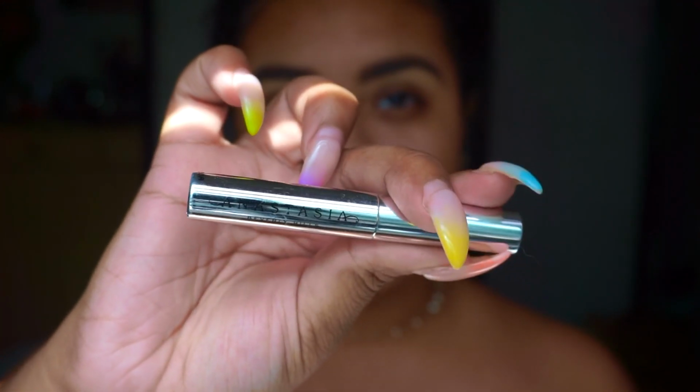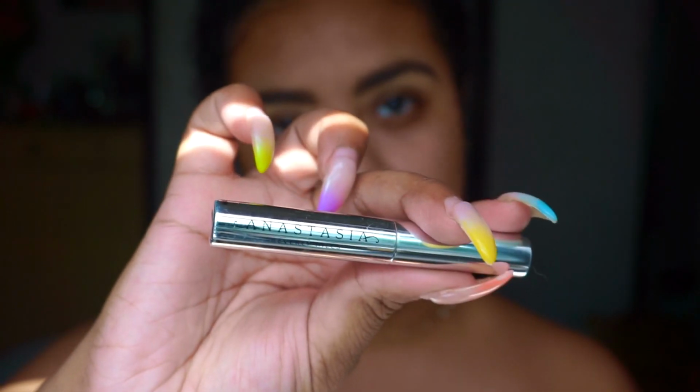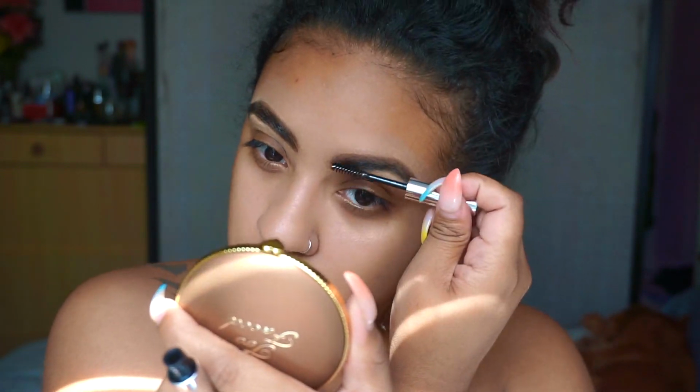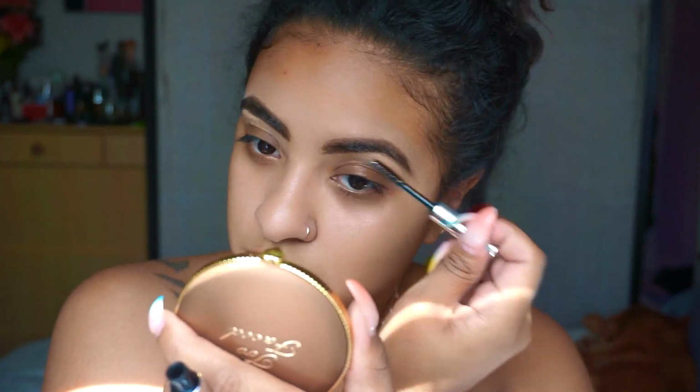Next I'm going to be using the Anastasia Beverly Hills Clear Brow Gel, just to keep these bad boys from moving anywhere, okay? So I'm going to be doing the eye makeup first and then everything else after.